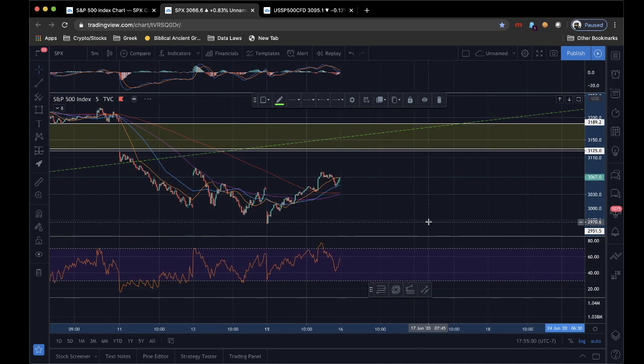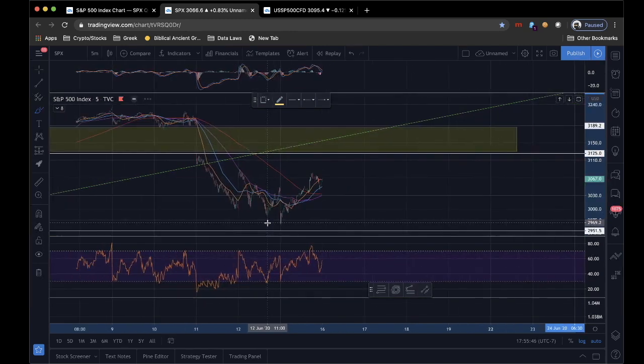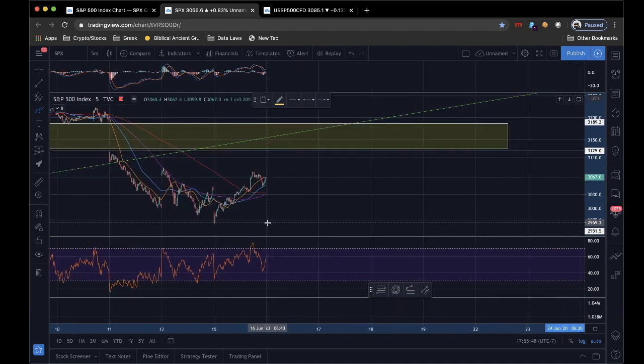So in the first video, we talked about how impulse waves make a three-wave structure, right? So in this case right now, we sort of have our first wave up. And so right now we don't have all the information, right? We don't have the full picture. We just have the beginning of the puzzle here.